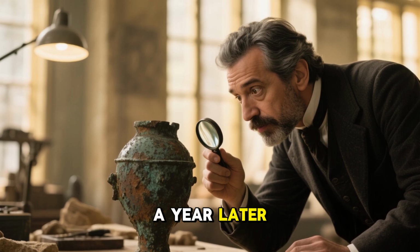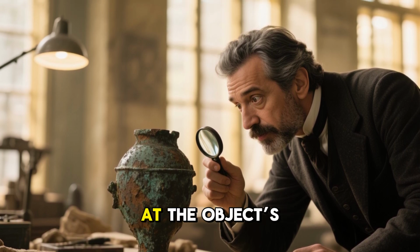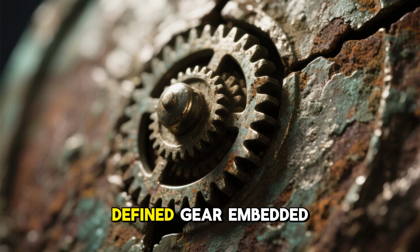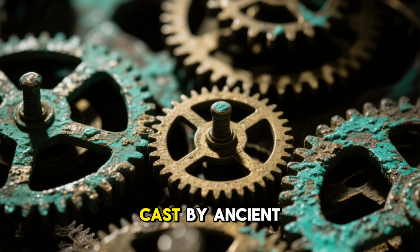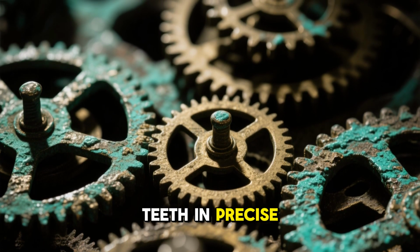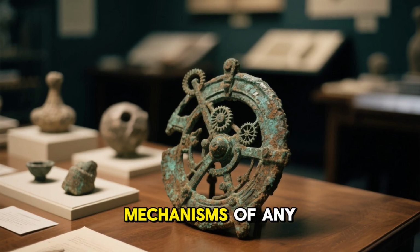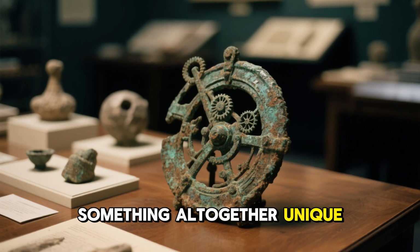It wasn't until a year later, when an archaeologist named Valerios glanced at the object's cracked surface, that the secret of the lump began to emerge. He noticed a precisely defined gear embedded in the encrusted mass. There, in the shadow cast by ancient corrosion, was evidence of machinery. Teeth in precise alignment, crafted by a long-vanished hand. Greek antiquity rarely yielded mechanisms of any complexity, yet here was something altogether unique.